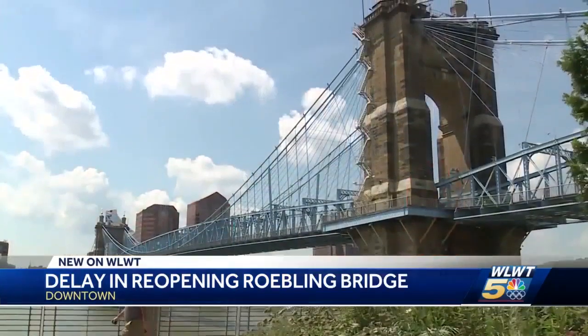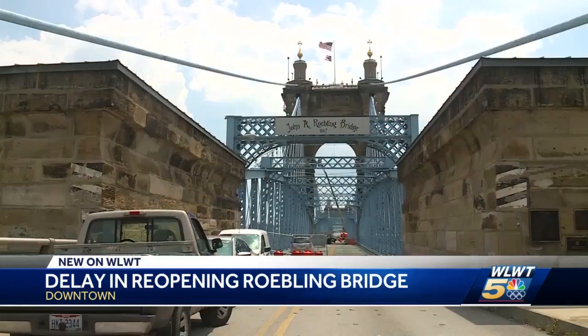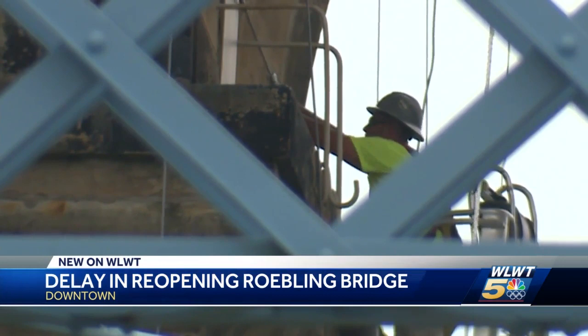The Roebling is more than a place across the Ohio River. Well, the architecture is beautiful. But with the bridge shut down since April, some are wondering if we'll ever get to the other side of these repairs. So it's not just an everyday easy fix. This one's been very innovative from the beginning.